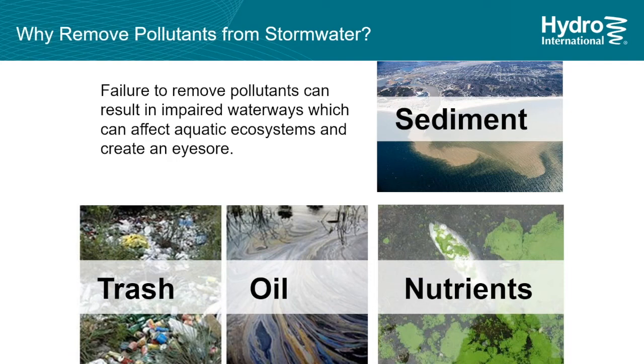Above I've shown sediment, trash, oil, and nutrients. So you can see the effects of these different types of pollution in the pictures. But again, we are trying to reduce as much as possible all of these through proper management measures.